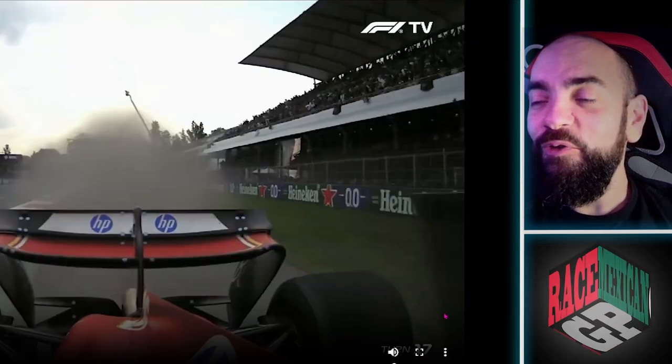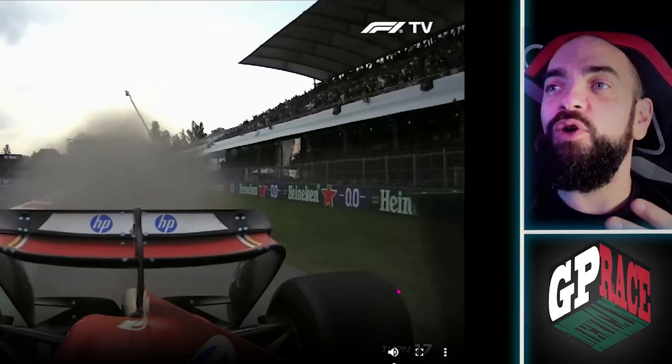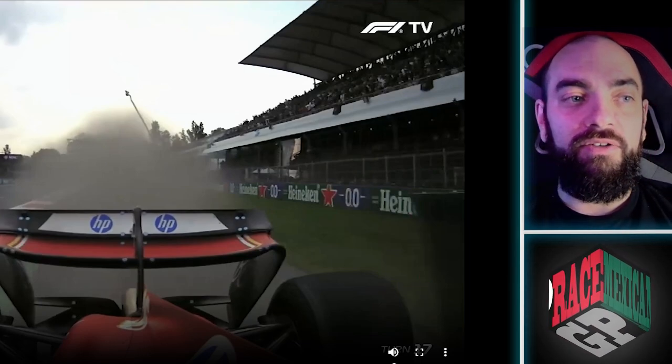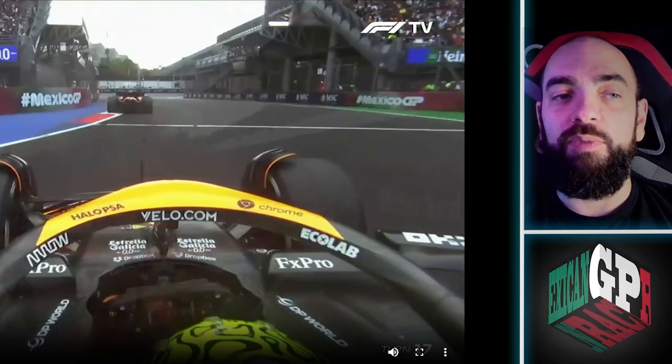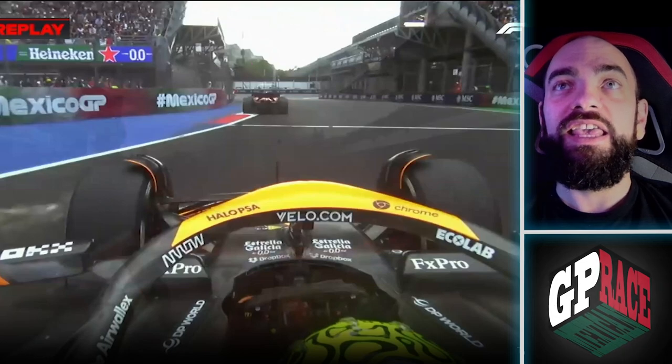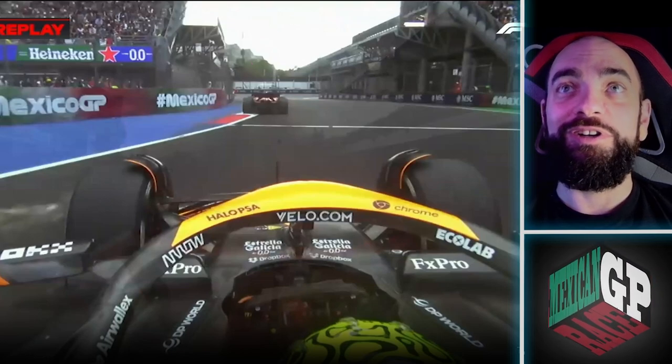Look at that. Oh my God. That's so close. He's literally, because there's a jut out there, right? You can see that jut out as he goes by. He is literally 6 inches from that wall. He almost ruined his race there.